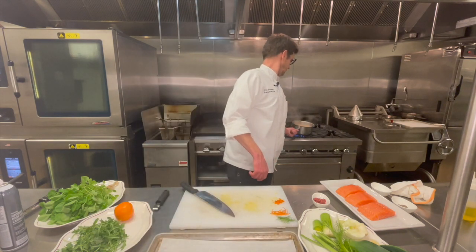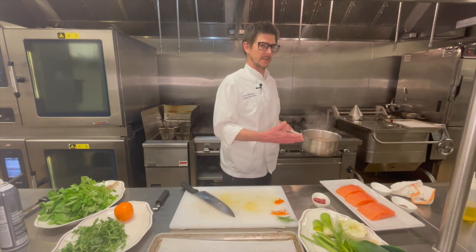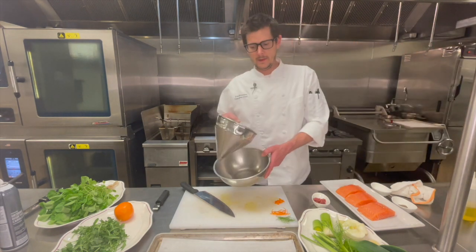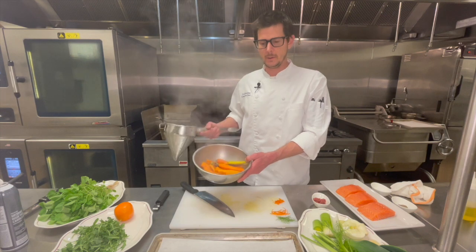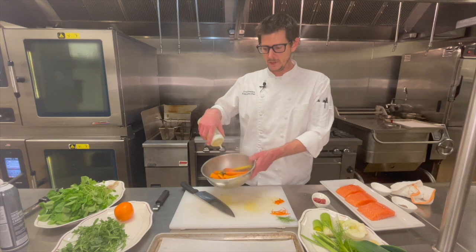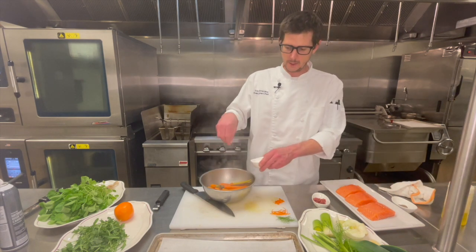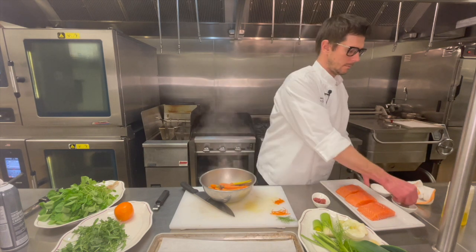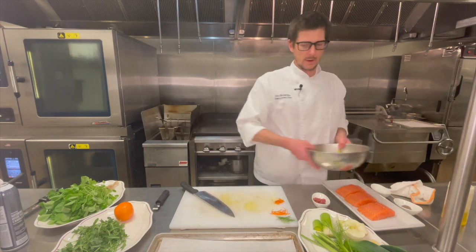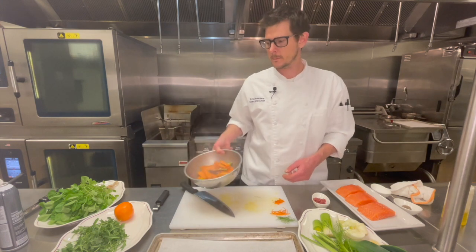And as that happened, the carrots and potatoes have boiled. So I'm going to go ahead and strain these out of the boiling water. And then I'm going to put these in a mixing bowl as well, just like I did with the fennel and leeks. A little bit of olive oil. Kosher salt. A little cracked black pepper. I'm just going to lightly toss those as well so they're evenly coated. And set that aside.